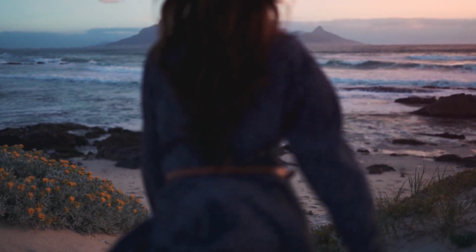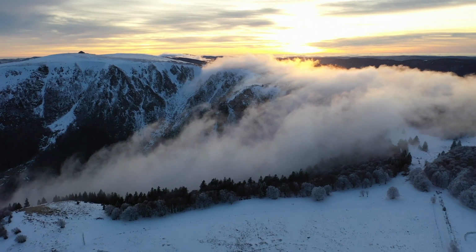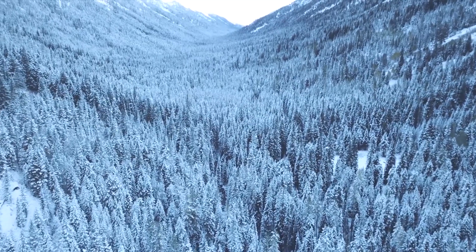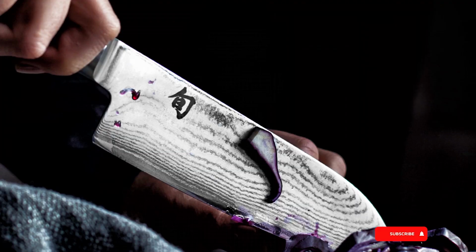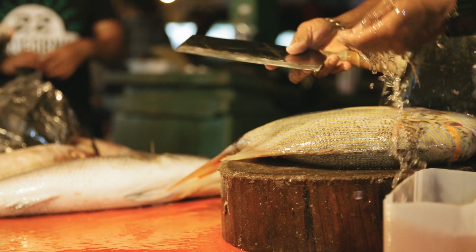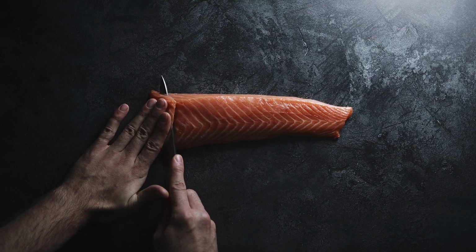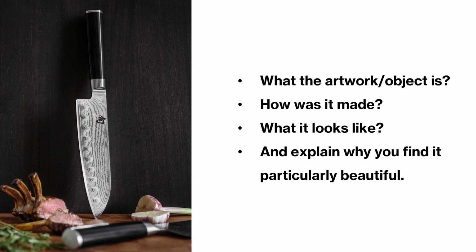You know, there are 1,000 things that can be beautiful and you can describe them. A sunset over the ocean, a field of wild flowers. But to keep things simple, I'm going to talk about my knives. The cue card is: describe an object you find particularly beautiful. We have to talk about what the object is, how it was made, what it looks like, and explain why you find it particularly beautiful.